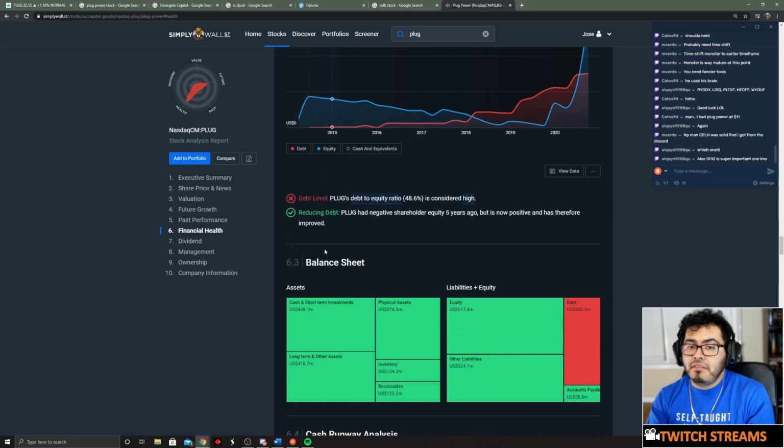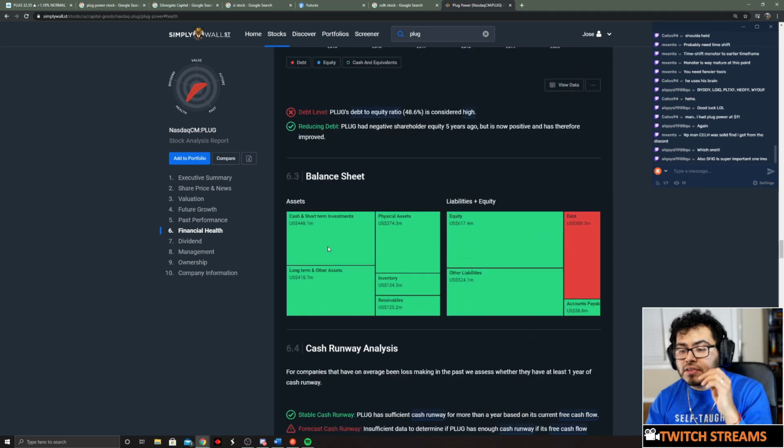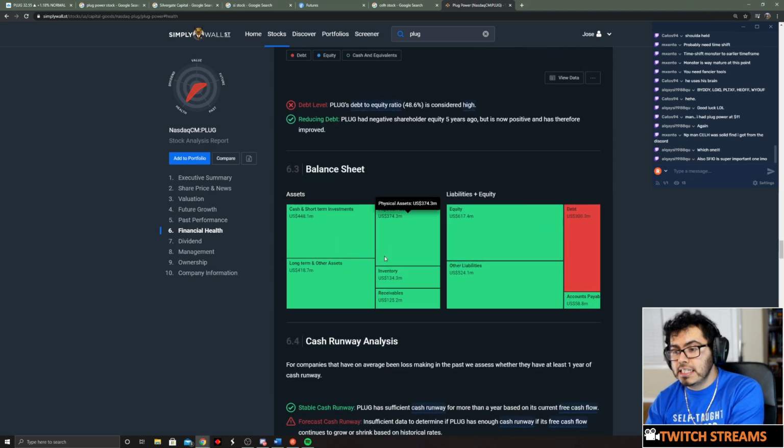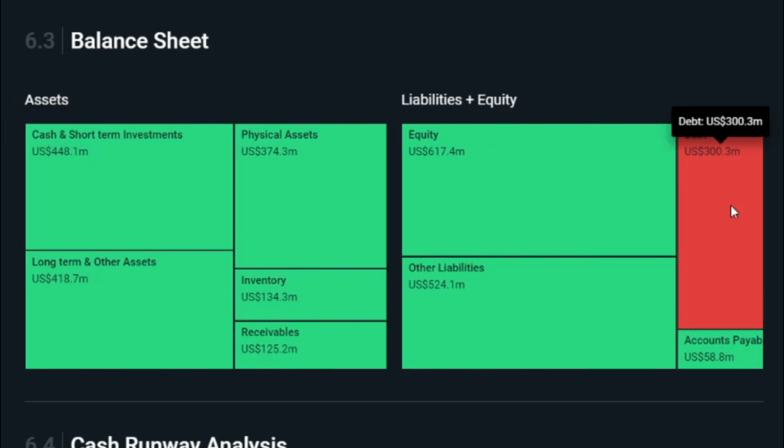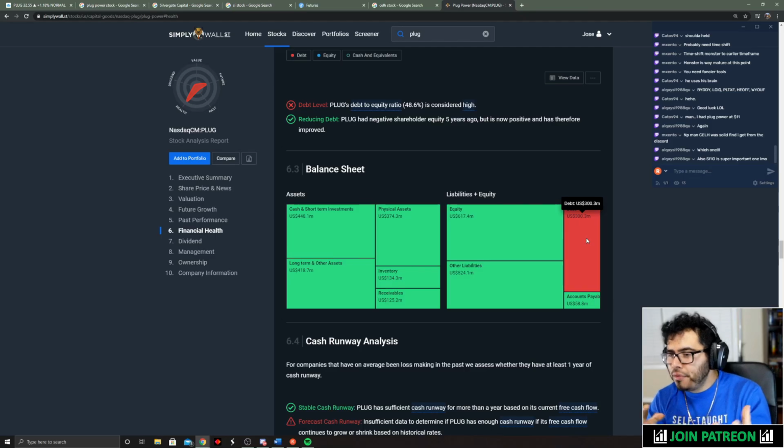Next, I want to take a look at their financial health. Like I said, they're not profitable in earnings, and they don't have positive cash flow from operations. So what I want to see is whether they have a lot of cash compared to debt. They have about $450 million in cash, and they have about $300 million in debt. So they have about 1.5 times more cash than debt.